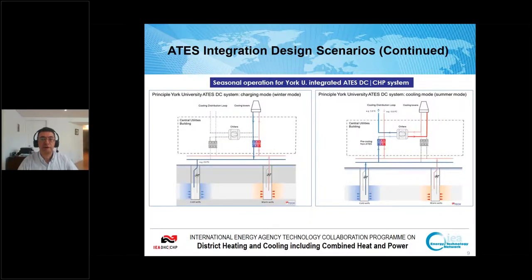Very quickly, seasonal operation, as Aart mentioned in his first presentation, is the way we consider the ATES integration in the existing district cooling system of the university. If you look at the left-hand side of the chart, this is winter mode. In winter mode, the water from the warm wells is extracted. It goes through a heat exchanger to the existing cooling towers. It is chilled, and then sent to the cold well. That's the way the cold water is stored during the winter. We also addressed some instances, which I will discuss in a minute, in the province of Ontario, where we have very low electricity prices, to produce some chilled water as well, taking advantage of very low cost electricity.